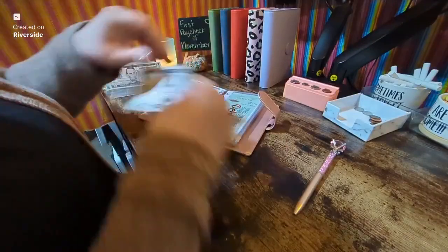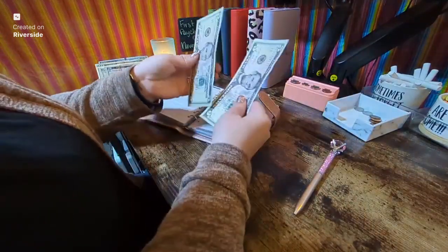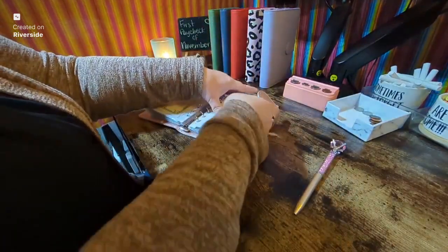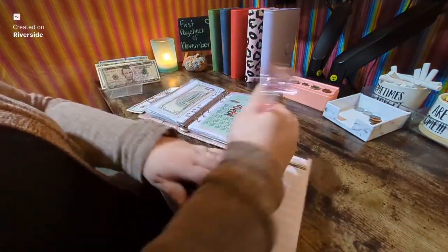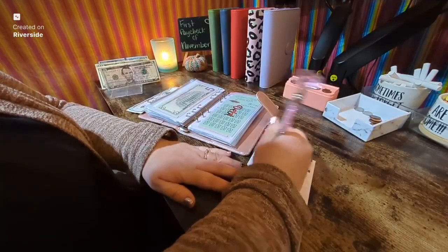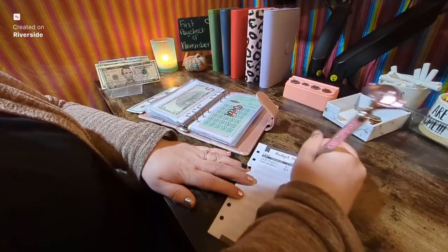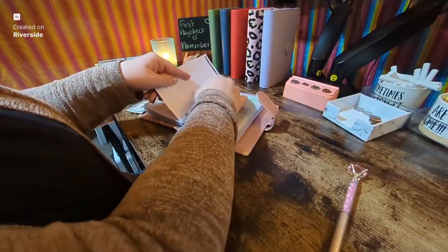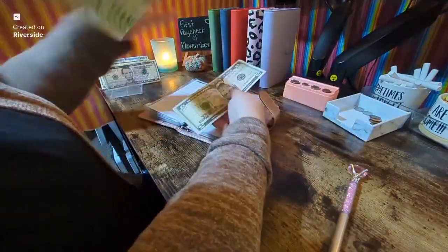Well, just depositing 5, which should put us at a total of 10. So we have 5, 10. The next one is also getting 5, which will put us at a total of 10. So 5, 10.